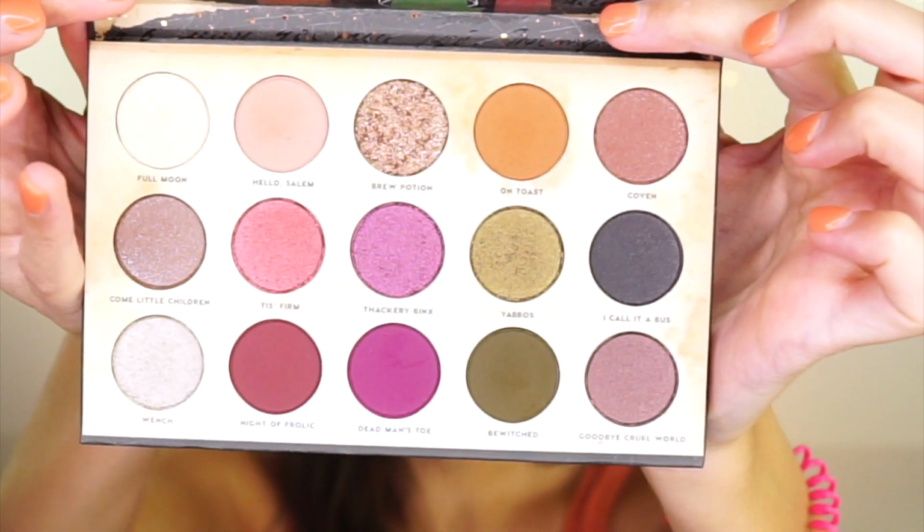As far as the palette though, this is beautiful. It is such a beautiful palette, beautiful deep colors. The Bewitched shade, I was kind of nervous just because, you know, dark green is a little bit harder and trickier, but I think it looks really pretty, and I think it's a nice subtle fall pop of color, since it's like, is it green, is it black, is it a dark brown? And then the On Toast and Hello Salem are really pretty shades.